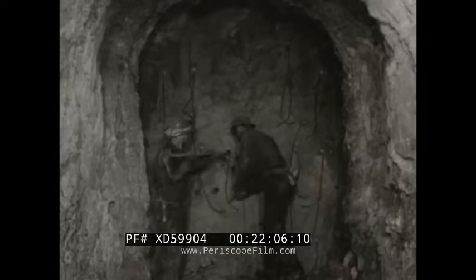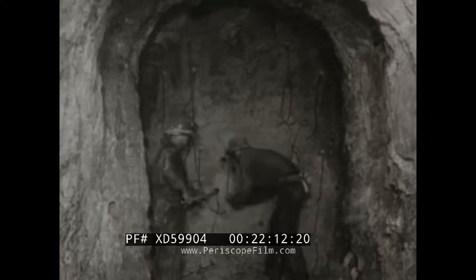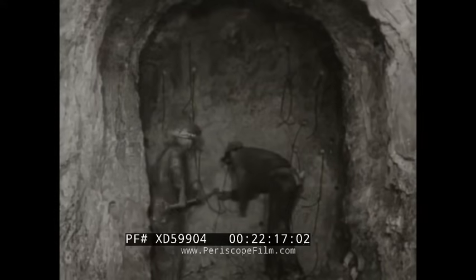Primers now are prepared for blasting. A primer is a stick of dynamite containing a detonating cap attached to a fuse. After the holes are cleaned, a primer is loaded in the bottom of each hole. From 80 to 200 sticks of dynamite may be needed for a single blast. The amount depends upon the number of holes and the hardness of the rock.